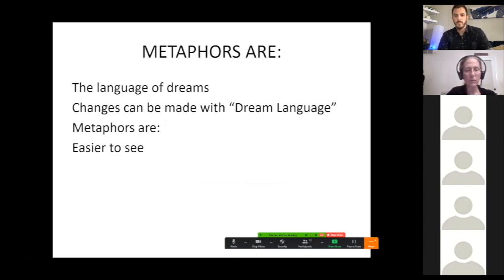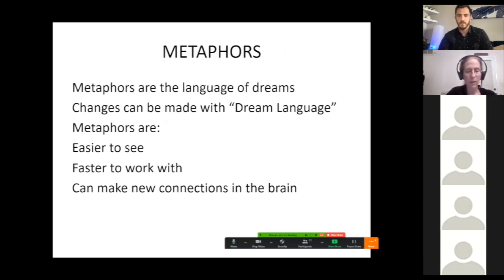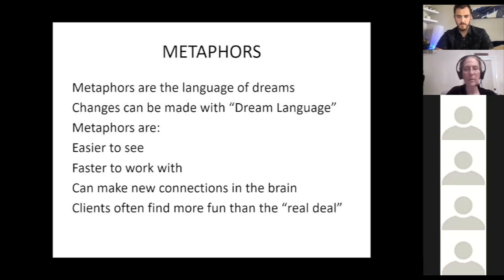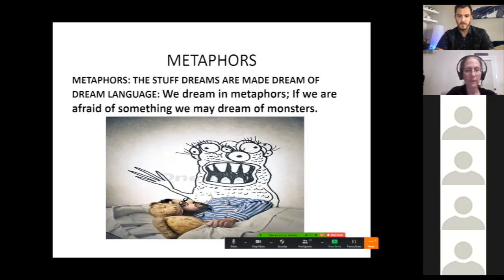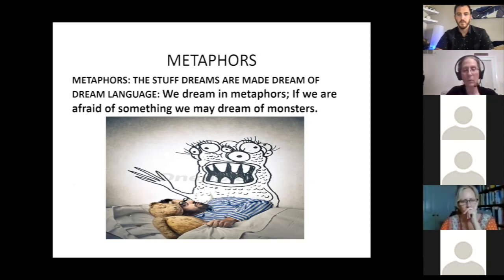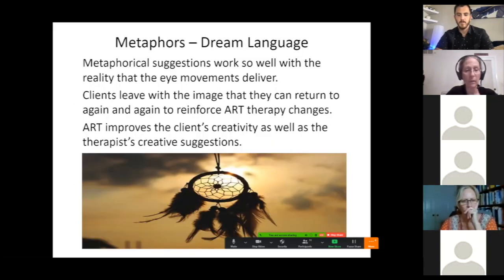Metaphors are the language of dreams. I think they're easy to see. They're faster to work with. They can make new connections in the brain. And they're often more fun than the real deal. So we start out teaching something about metaphor. And then when you go to the advanced trainings, we teach you more about it. It's the stuff dreams are made of. So someone can have a fear and it turns into a monster in the dream. And that's what we do with metaphor when we're sleeping.